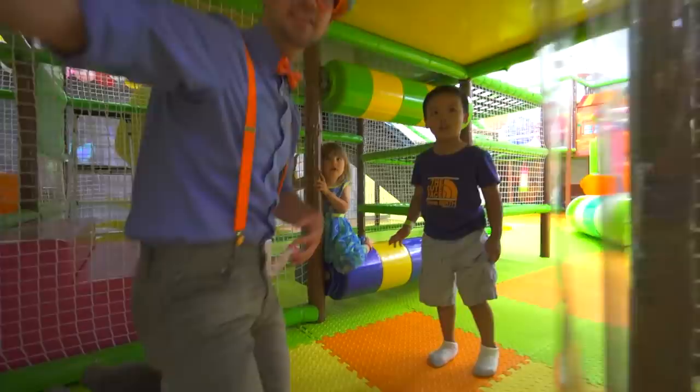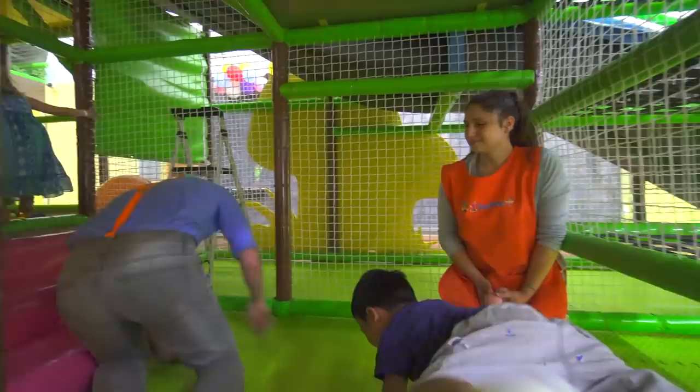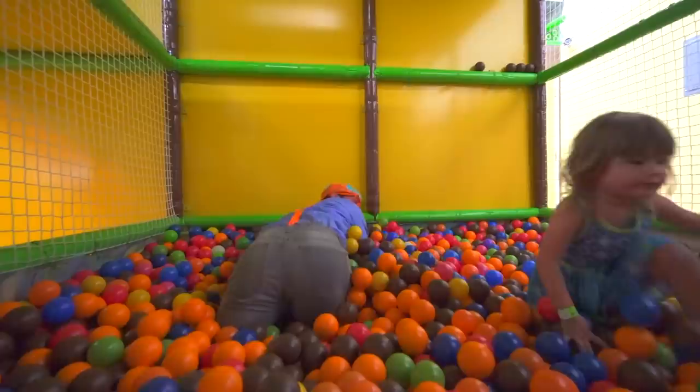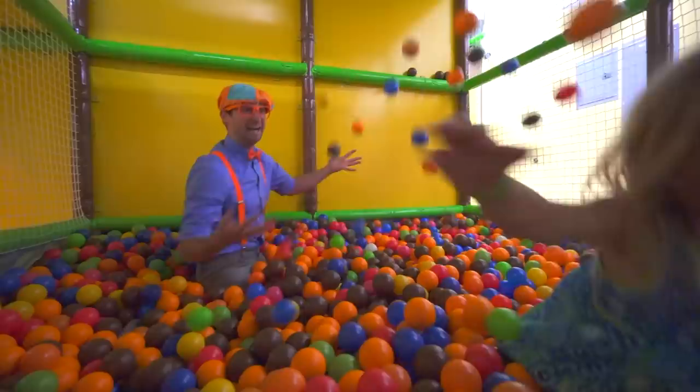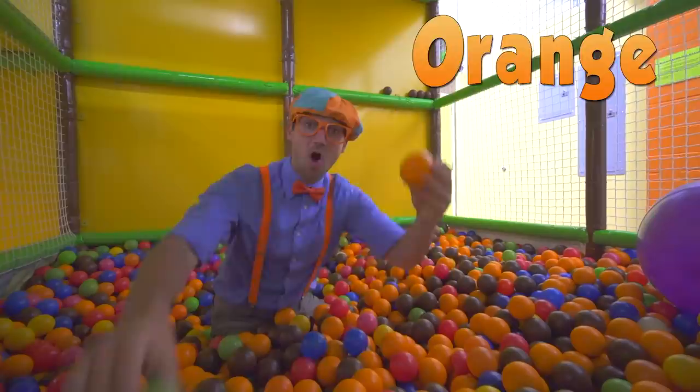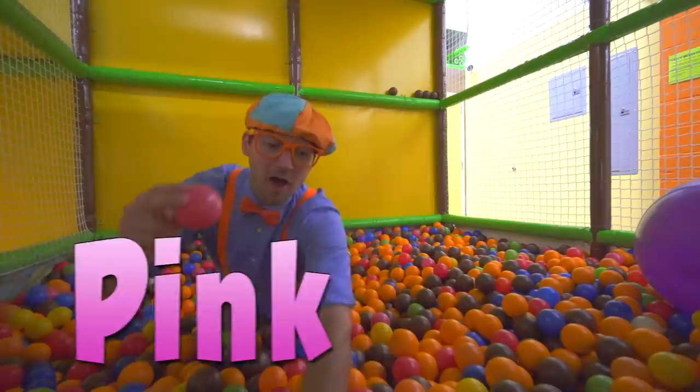Okay, come to the ball pit. There's a lot of colorful balls here. Whoa! All right! Cannonball! Whoa. Look at all of these colorful balls! Whoa! Whee! We have red ball, orange ball, green ball, blue ball, pink ball, yellow ball, brown ball!